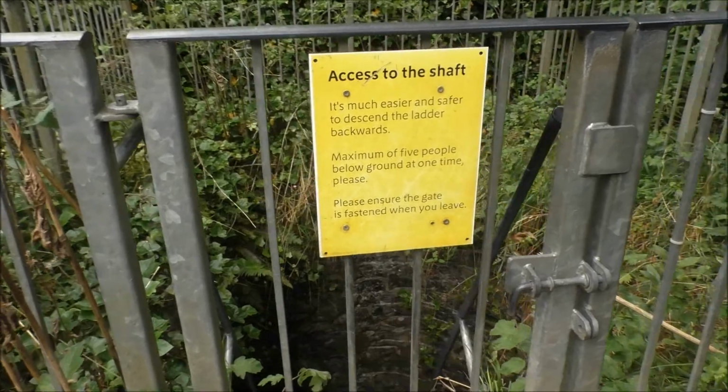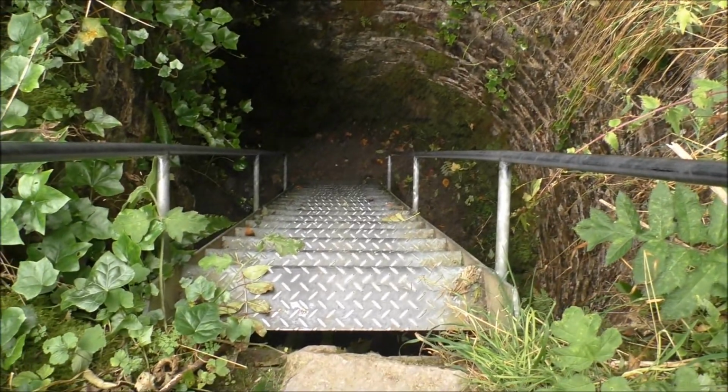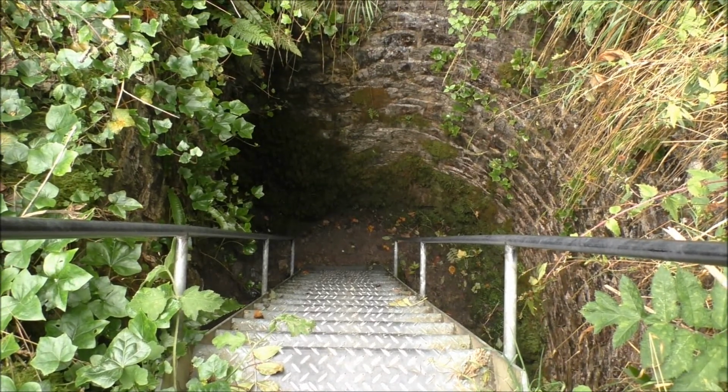Right, so here we have an access shaft with some stairs. The bottom there. Right, so we have a dark room in here. Oh, it's just a small area.